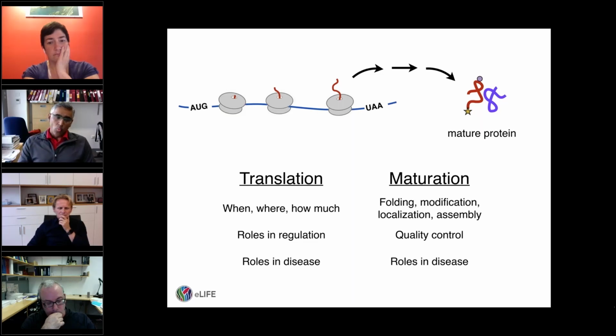Now, what one wants to know are a couple of things. One is we want to understand at a global level what the proteins are that are being made in a cell at any given time.